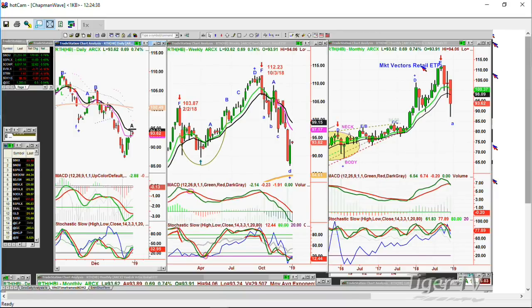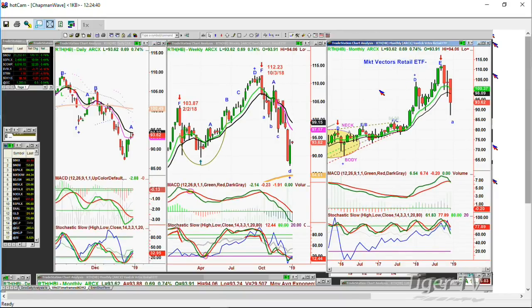This is kind of the rebuilding of inventory. It's just a new mental state. It's a new state of mind. So I think that the 97s to 101 is strong resistance in the RTH, the Market Vectors Retail ETF. But I would love to see 84, which is the 200-period exponential moving average, support in the weekly chart. I suspect we were going to go there. I would prefer that we go there.